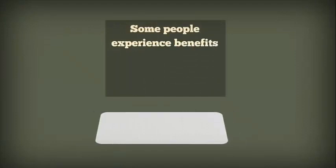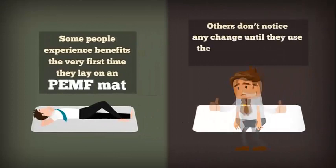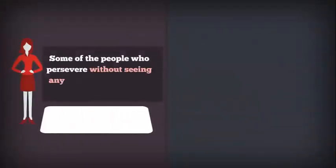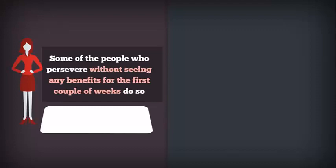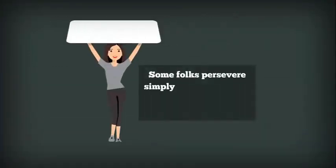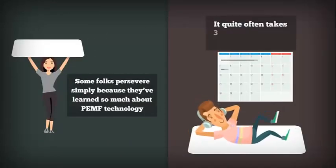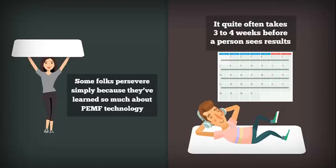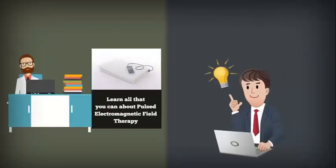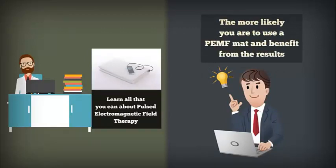Some people experience benefits the very first time they lay on a PEMF mat, but others don't notice any change until they use the mat on a daily basis for 3 to 4 weeks. Some of the people who persevere without seeing any benefits for the first couple of weeks do so because they have a health issue that they're basically desperate to resolve. However, some folks persevere simply because they've learned so much about PEMF technology that they realize it quite often takes 3 to 4 weeks before a person sees results. Learn all that you can about pulsed electromagnetic field therapy, because the more you know about PEMF, the more likely you are to use a PEMF mat and benefit from the results.